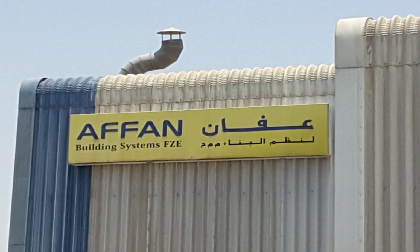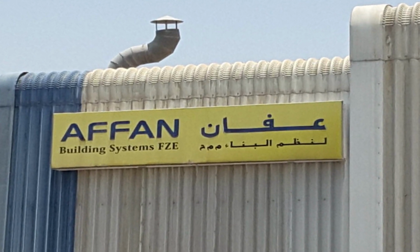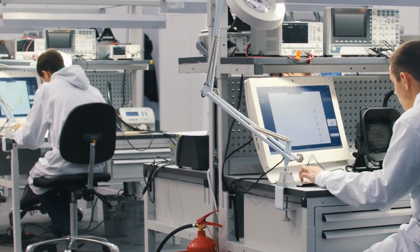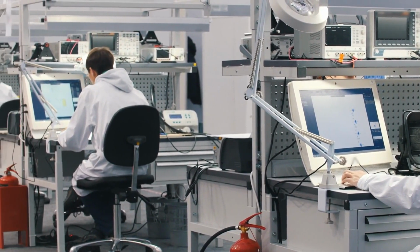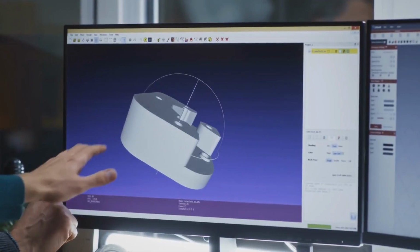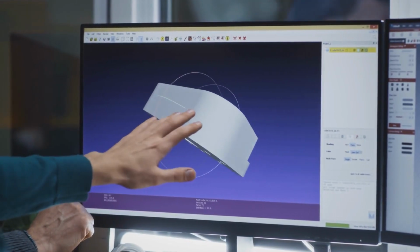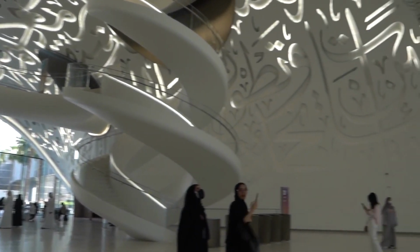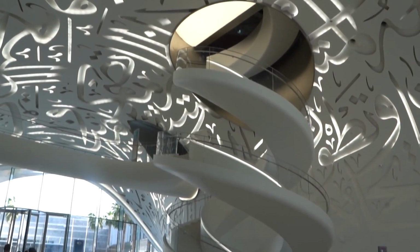Afan, the facade provider, spent a year developing the panel structure and design, as well as prototyping the production processes, including computer-controlled milling machines. Again, digital modeling is vital. These distinctive glazing units join with neighboring panels to generate the free-flowing calligraphy.